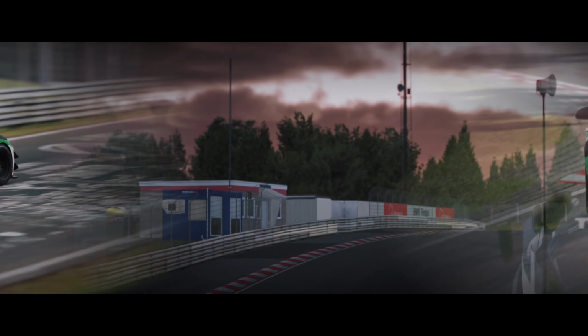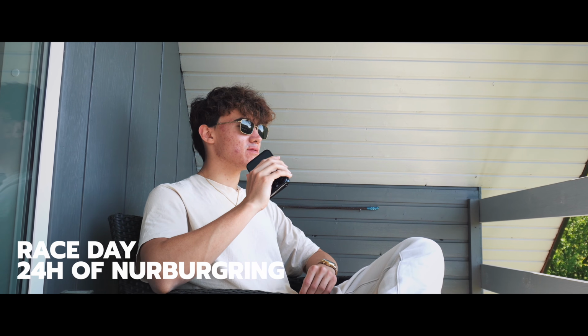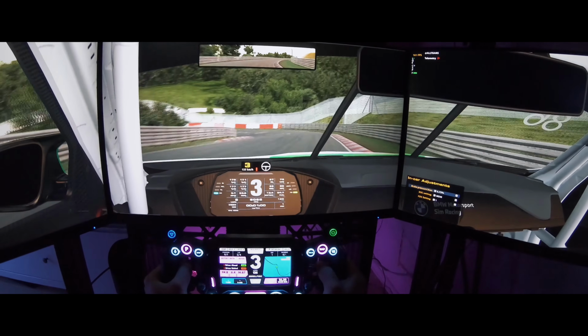The Nurburgring 24 hours is an absolute death trap. It's such a hard track, and for 24 hours, absolutely insane. Now, I'm just sitting on the balcony, chilling a bit, because it's going to be such a long race, a lot of hours indoors in the sim.